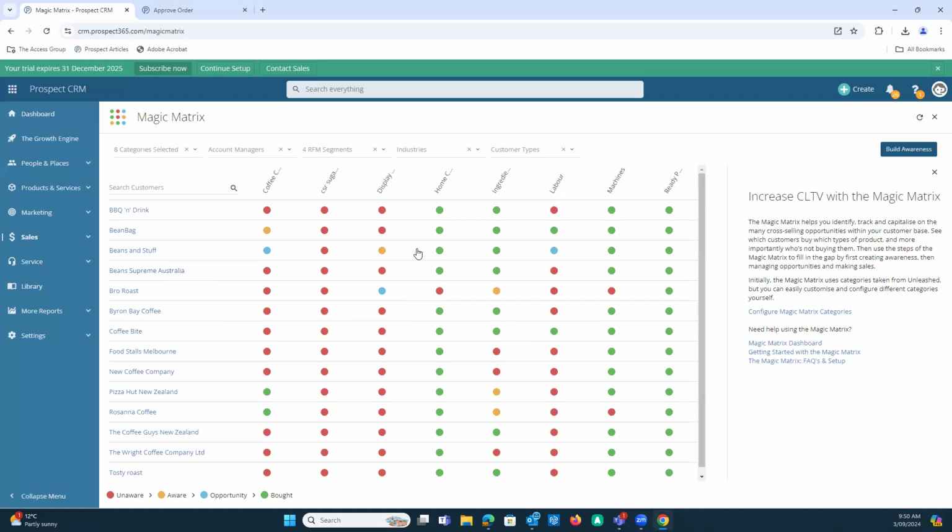Similarly, Bean and Stuff, they've got the ingredients, they're unaware of the sugar sticks, they have an opportunity on the coffee carts, and they have a campaign. They're aware of the display units as well.